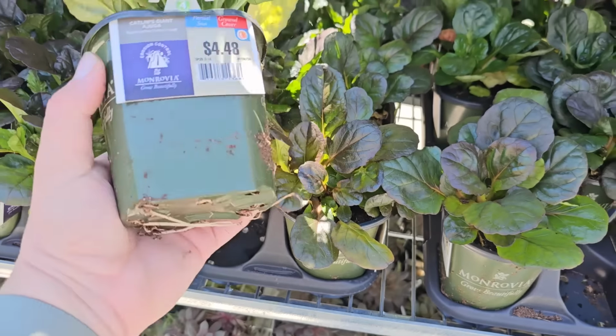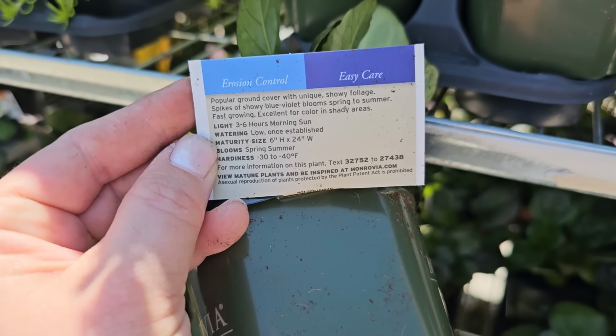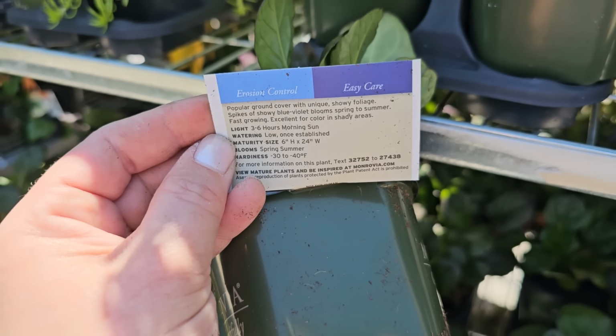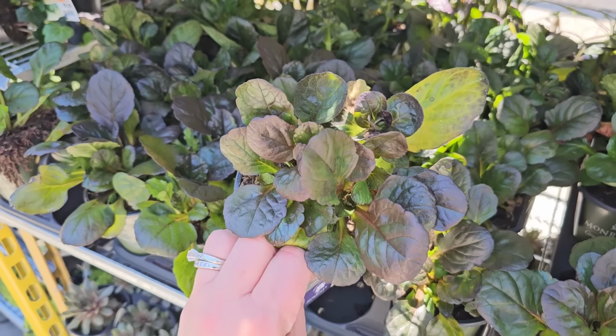And these are in the Monrovia container for $4.48 for this quart-sized container. Catmint's giant Ajuga is hardy down to -30 degrees Fahrenheit. It's about 6 inches in height, 24 inches in width, but more with time as it does spread. And it wants 3 to 6 hours of morning sun per day in a moist but well-draining soil.